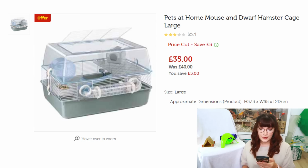The other cage, which was the one they were living in, is the Pets at Home Mouse and Dwarf Hamster Cage, large. And this one is slightly bigger, still not great by my standards, and that is 37.5 centimeters in height and then 55 by 47 centimeters on the base. So not massive, not really much bedding was in there. I think they only had like one wooden tunnel or something, and then just all the plastic stuff that cage comes with, the little house, and the wheel was tiny.